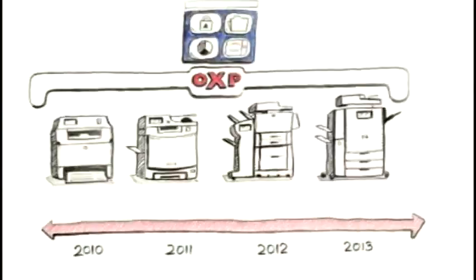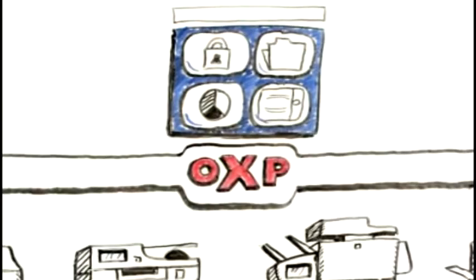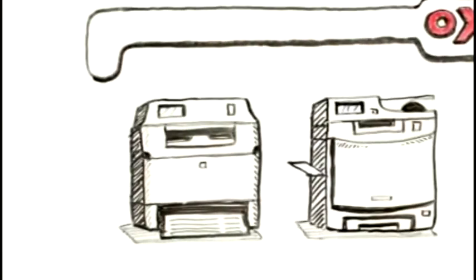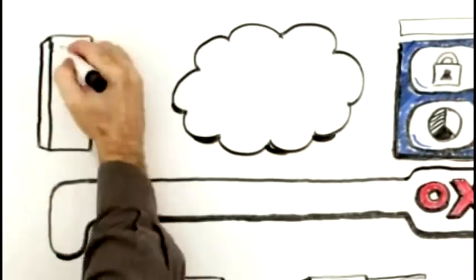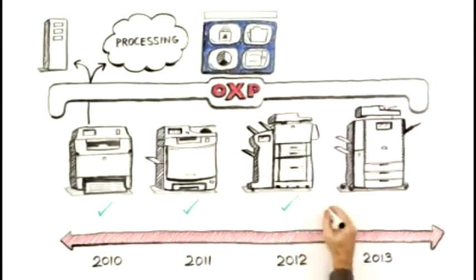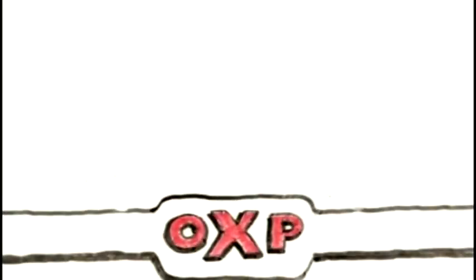Fantastic, right? What's even better now is with the new OXP 1.6 and its web services technology, HP can move new complex printing or document processes out of all the devices and into the fabled cloud or a server. Move processing out of the device and increase the device's performance. Sounds pretty good, doesn't it? Want more from OXP? How's this?